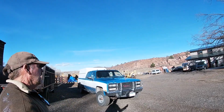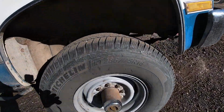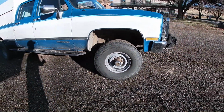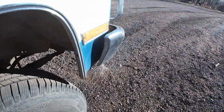So I realize it's been a while since I gave you an update on my GMC, and there's been a few changes since I saw you last. Number one is I put my Michelins back on, my 285 75/16s. I had those 315 75/16s, but unfortunately they were rubbing just a little bit right here and right here, and I cut it off a little bit.